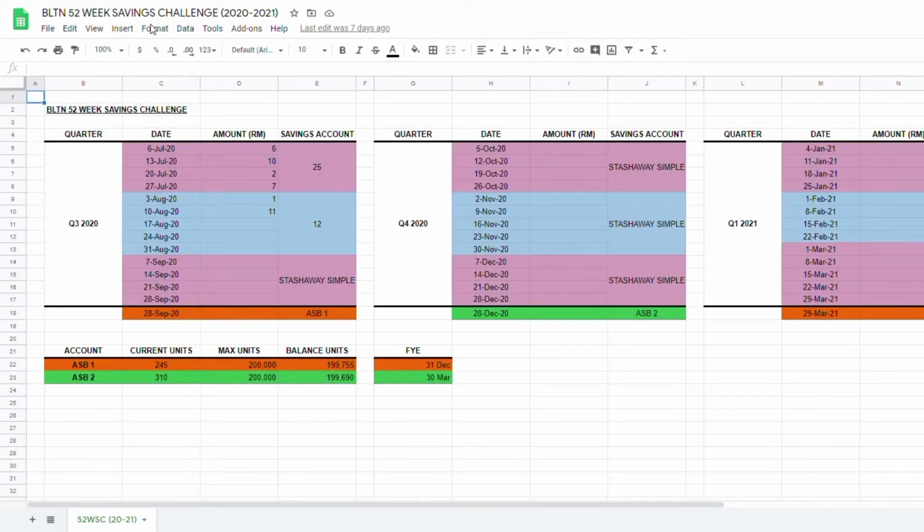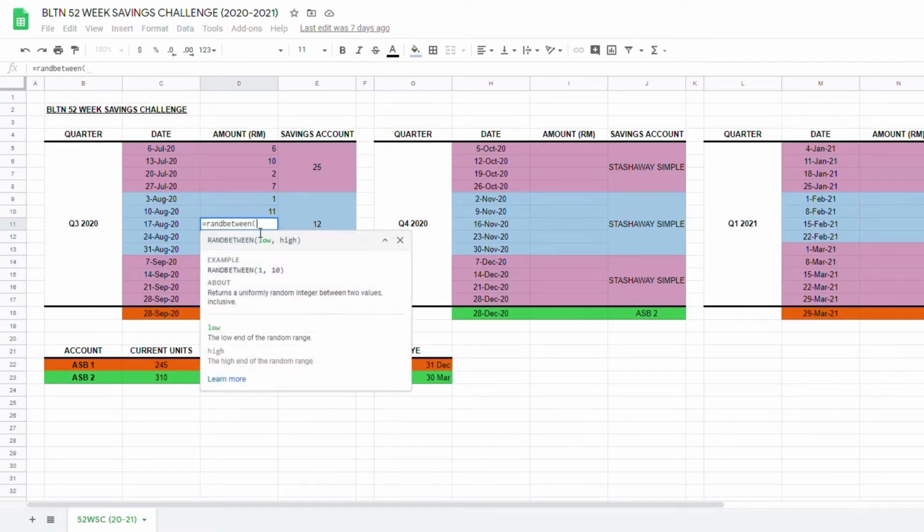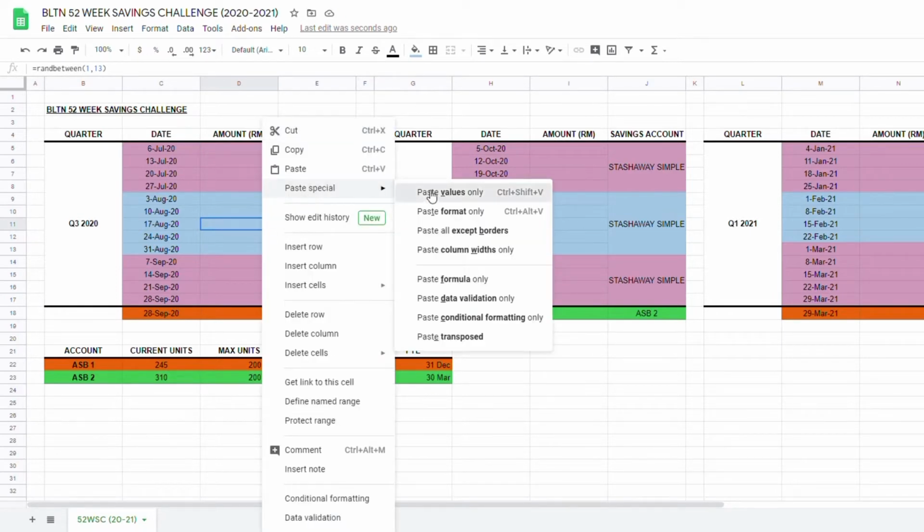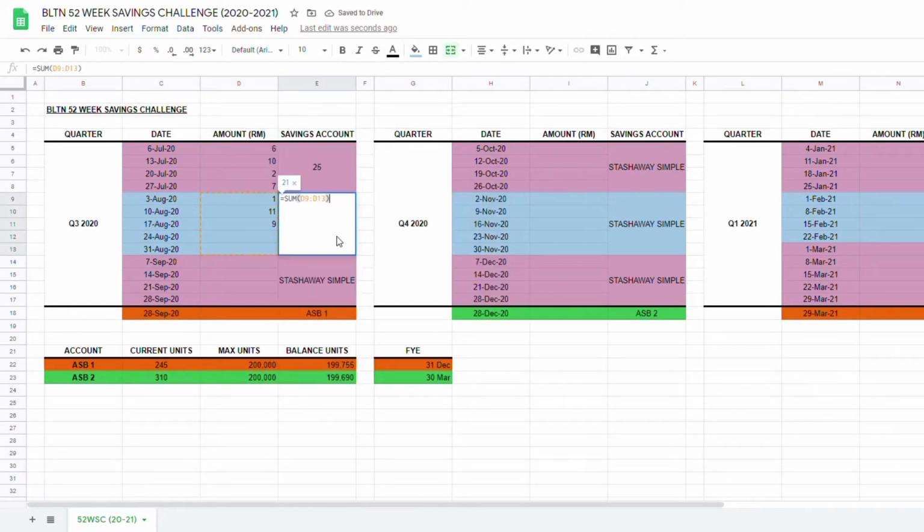Now, let's start our agenda with the 52-week savings challenge. Let's type in the random between 1 to 13 here and see what number we'll get. Last week I had to set aside 11 ringgit. Okay, this week I have to set aside around 9 ringgit. And in total so far, I have to transfer 21 ringgit into my Stashaway simple portfolio by the end of August.